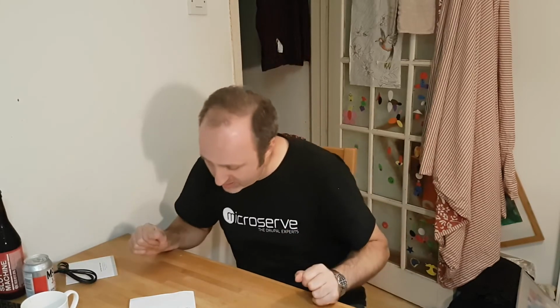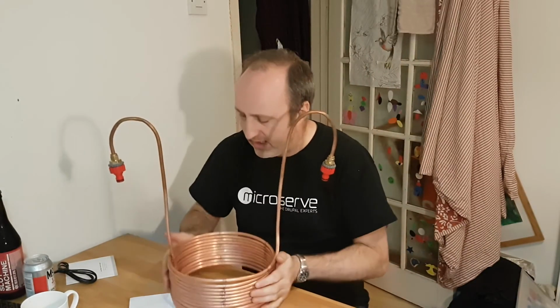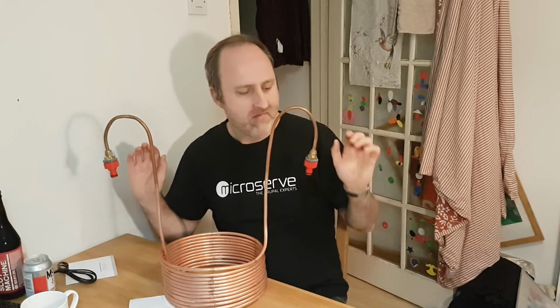Right. Two last things. Another kit update. I made a wort chiller. I think there's loads of tutorials online how to do it.